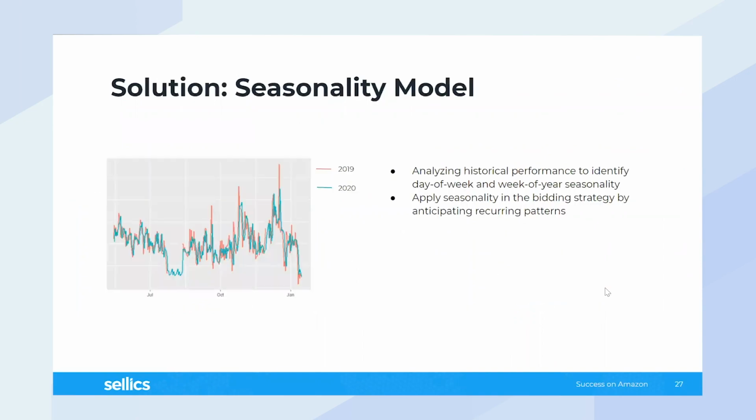So what do algorithmic solutions or machine learning solutions do? Essentially, they analyze historical performance to identify day of week and week of year seasonality. And then they apply the seasonality in the bidding strategy by anticipating recurring patterns. So if the software realizes that your conversion rate on Monday is always a lot higher than it is on Friday, the software will bid a lot more on Monday than it's going to bid on Friday.